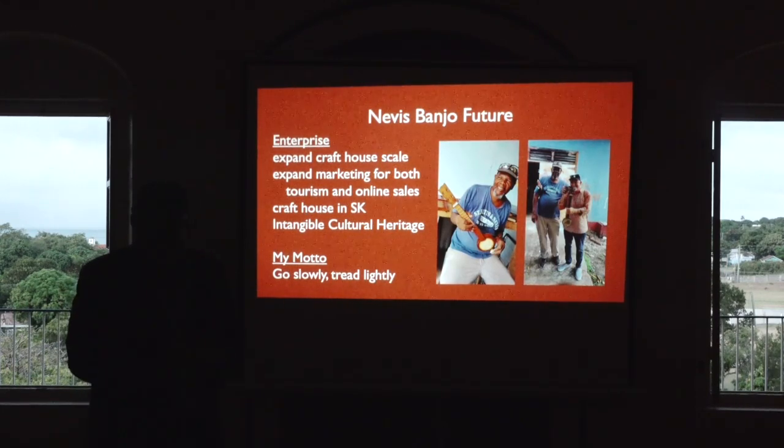Every single day, at least 15 people come up to him begging him to buy his banjo as a souvenir. But there's no banjos for sale. Where do you go and get one? You got to come over here, and maybe there's one that's just been finished at the craft house. Maybe not. But it seems like there's a market there at Port Zante and the hotels and what not for selling the banjo at a higher level.